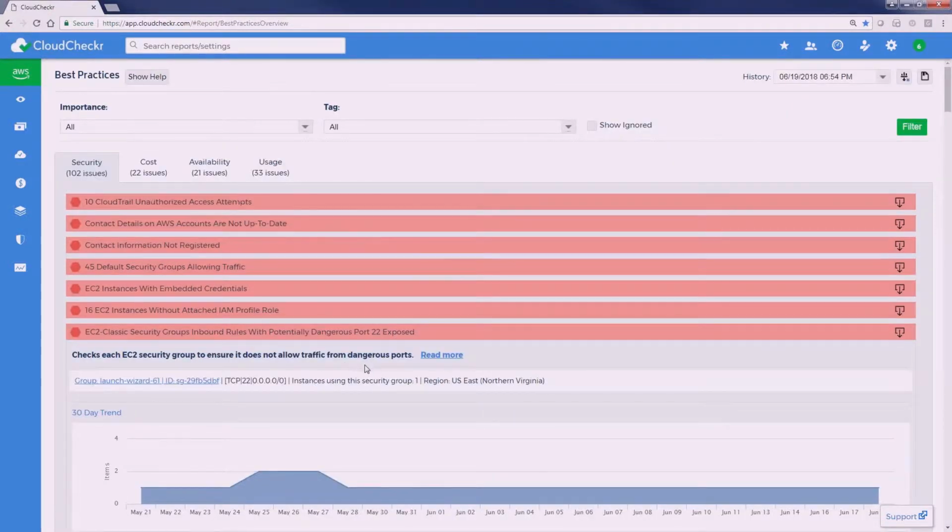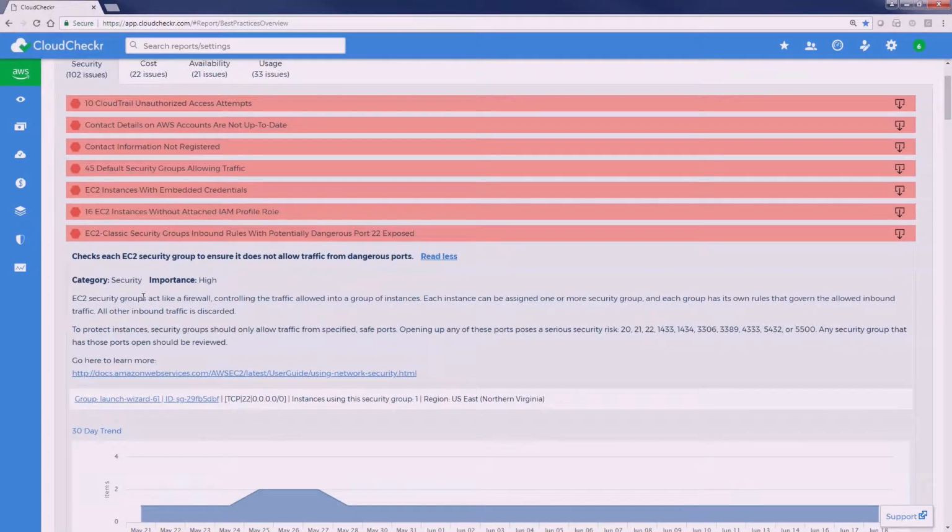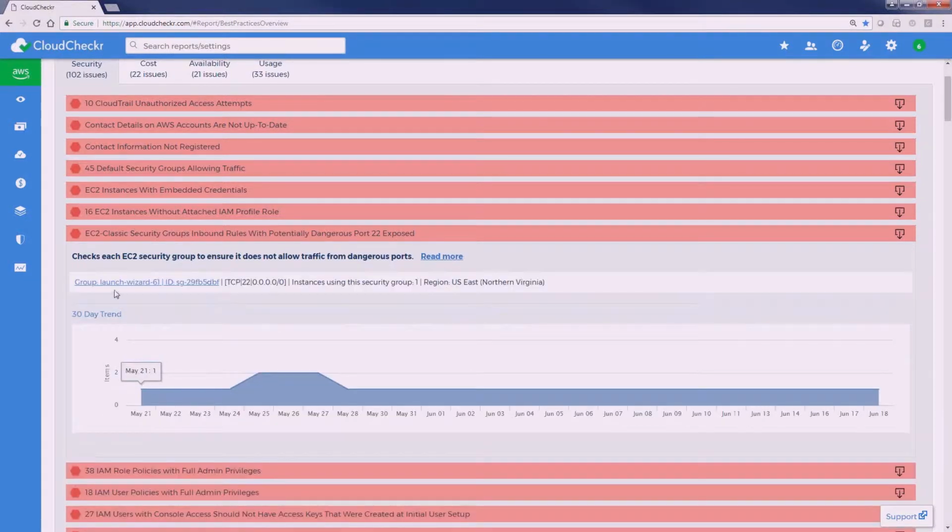First thing I want to do is I want to know why this is an issue in AWS. Cloud Checker is always going to give me this read more option. It's going to let me know, hey, why is this a compliance issue or a security issue within AWS? Why is it posing a risk within my environment? And then it's going to give me a link to documentation to help me resolve that issue. I can pull more detailed reporting on it.